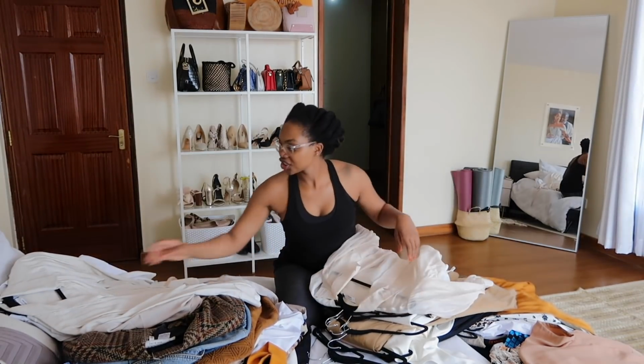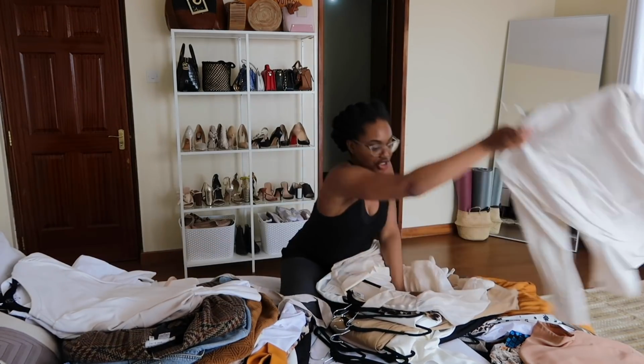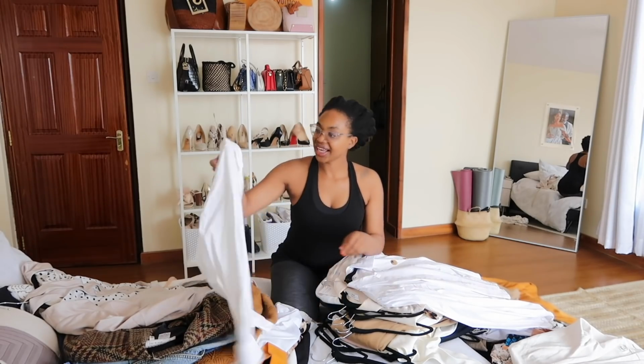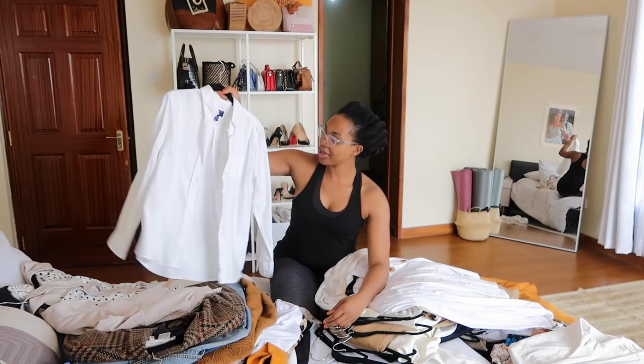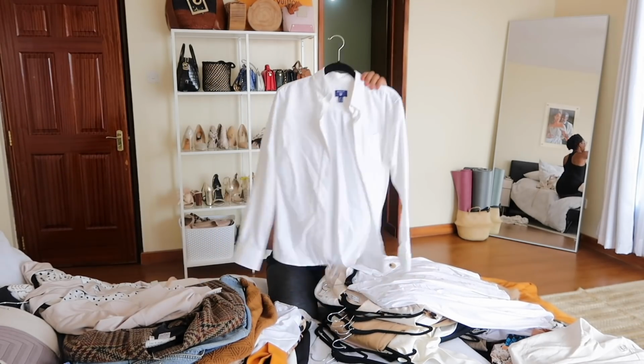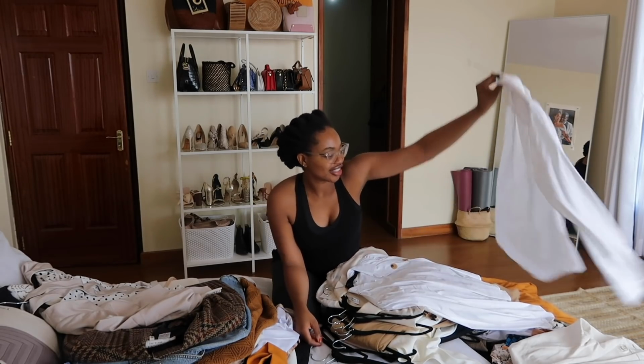All right, we love a good sheer. So I guess that was mostly my dresses. Actually, I don't love this shirt. I kept telling myself that everyone needs a classic white button down. But do I wear this? Do I see myself wearing this in the next year? No, let's let it go.